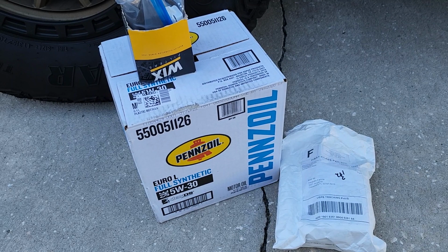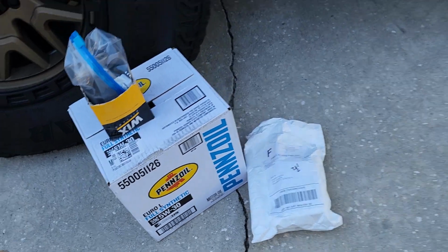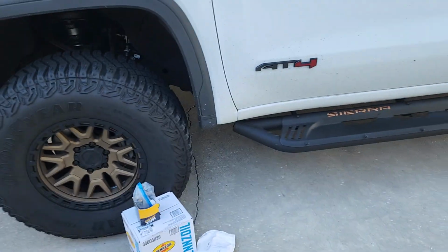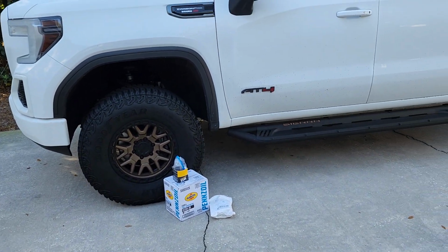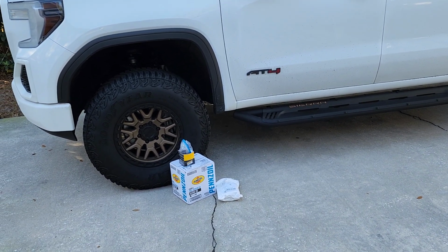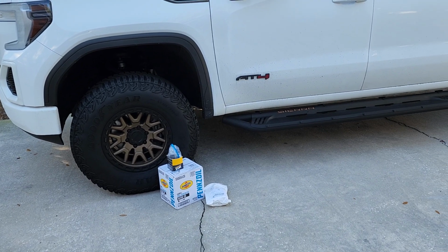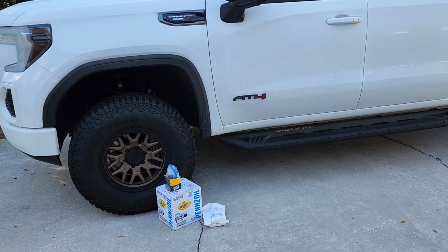Nothing wrong with that, but that is more of an emissions related programming that they design into these vehicles so emissions pass easier. So would I use this in a very cold climate? Probably not. Does this work perfectly in my climate? Absolutely. I haven't had any issues. If I do have any issues, I will let you guys know.